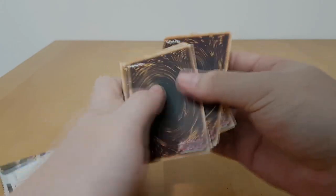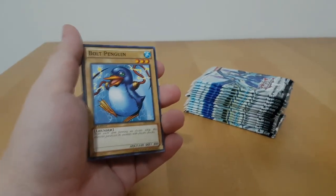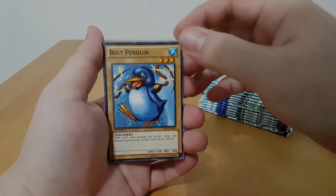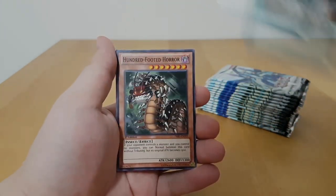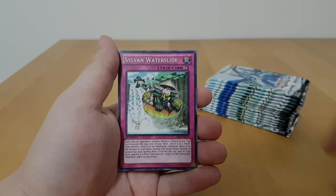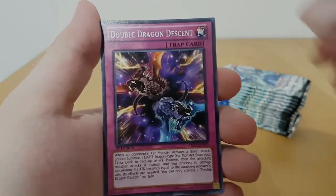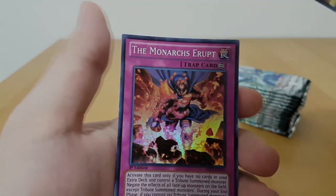Three to the front. Hopefully we can finish this set, maybe even. Bolt Penguin. This is one of the older art cards. I do recognize this. Reverse Breaker. 100-footed Horror. Number 43. Sylvan Water Slide, I'll get closer to you. ZW Sleipnir Mail. Interesting. Double Dragon Descent. The rare is Rose Archer.